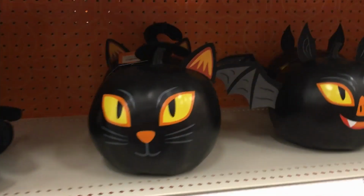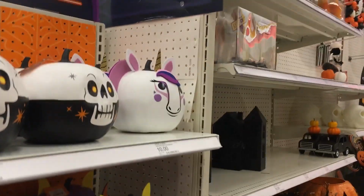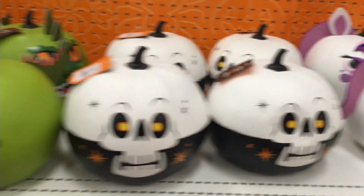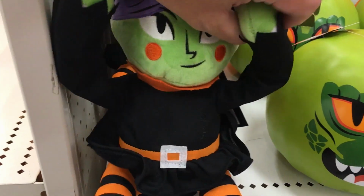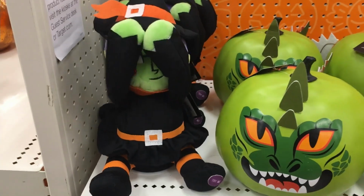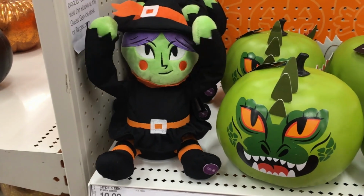You got $10 on all the painted pumpkins. You got a cat, a bat, a purple dragon, a unicorn, a skull. The purple dragon is a bat, actually. You got $10 on the website. Do you see the purple dragon is a bat? Oh, and this flapper's hand. And this flapper's hand.